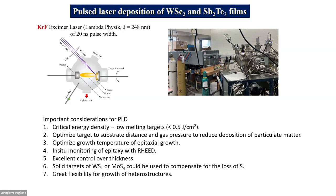And the new beauty of PLD is it gives you an excellent control over the thickness of the film. Why? Because you can count the number of shots that you are firing on your target. One shot will give you a fraction of an angstrom film. But depending on how many shots you are firing, you can precisely control how thick a film you are depositing, okay? And it also gives you great flexibility for growth of heterostructures.